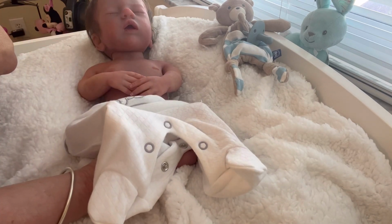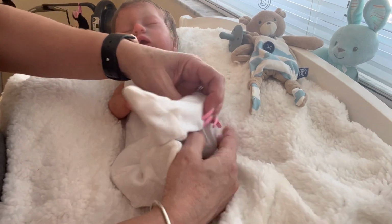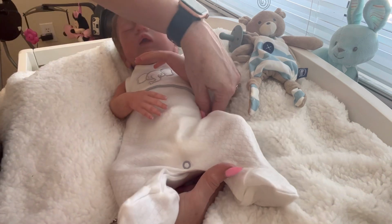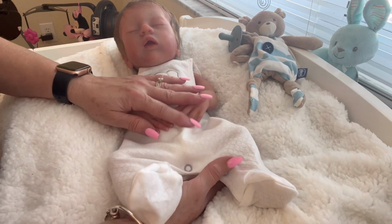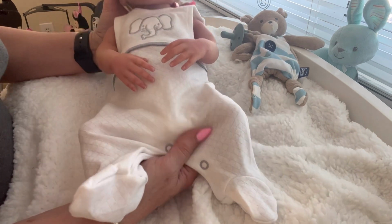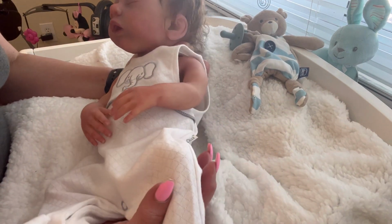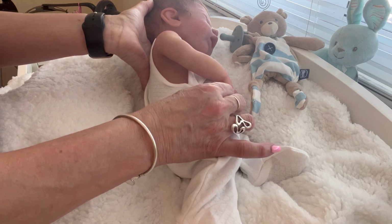Okay, guys, here he is, the little one is complete. Ready? I know. Do you know that when you have a silicone baby, it's a little bit more difficult to put on his clothes, but he's complete. Listen, look at this one. How cute he looks with this outfit. It's so cute. Fits perfect on him.